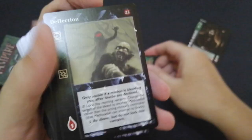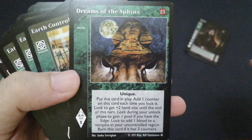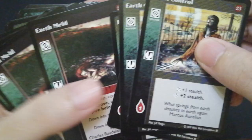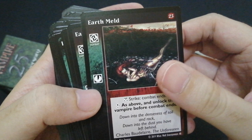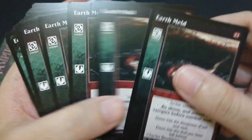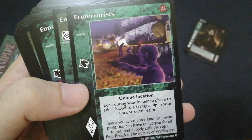Deflection. So we have six copies of Deflection. Dreams of the Sphinx. Okay, it's one copy. Earth Control. Four copies of Earth Control. Earth Meld. Okay, so this is like Majesty. Yeah, the ability is similar to Majesty. Earth Meld, six copies of Earth Meld. One Eco Terrorist. Okay. One Ankyl Kug.